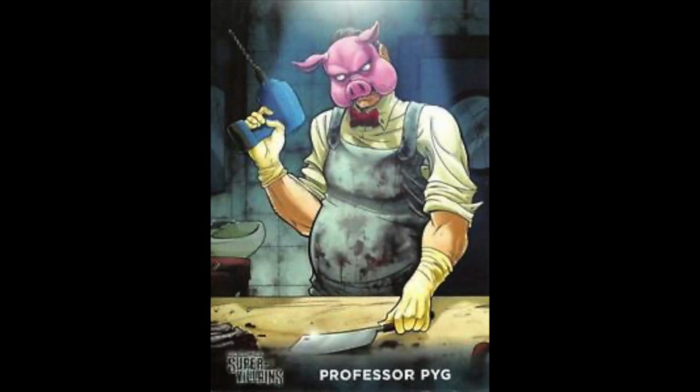Now, Professor Pig's first actual appearance, right, is going to be that Batman 666. Now, that is a very iconic book, iconic cover. You got Damian Wayne taking over the role of Batman in the future, and you do get that first appearance of Professor Pig in there. But chronologically, this is Professor Pig's first appearance.